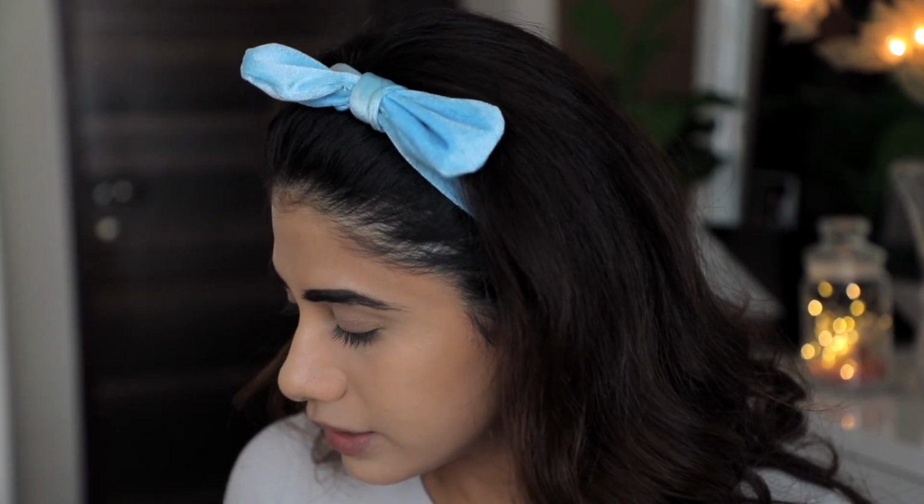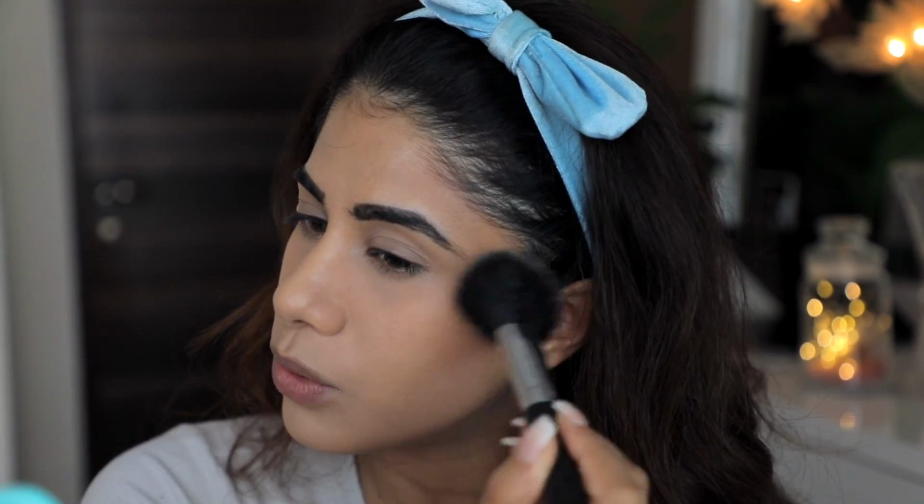Okay, so moving on to eyes, I'm gonna keep it super simple. I'm just gonna show you what I like to do and what just goes well with everything. Before I move on to my eyes, I'm gonna take a little bit of the Maybelline loose powder, like the slightest amount. Okay, very, very slight, and I'm just gonna go over my entire face.